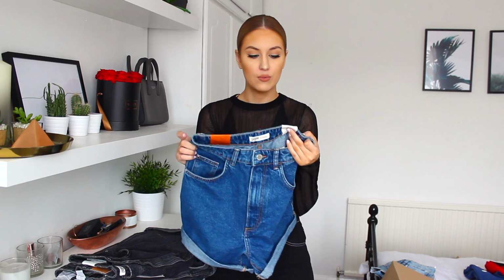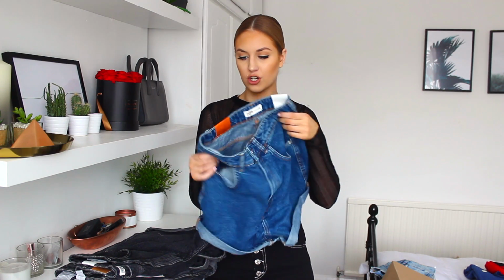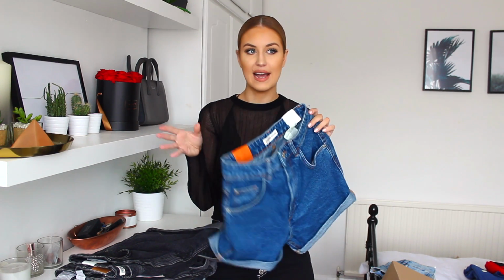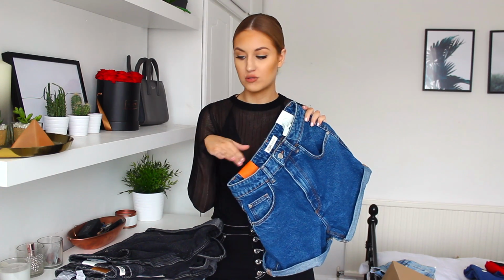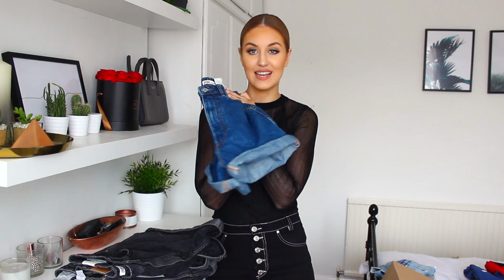So again, I got them in a size 34, which is, I think, a size 6. I'm not sure. Or like an extra small. I would say these do come up quite big, so I feel like you can afford to go down a few sizes. But yeah, I love these.